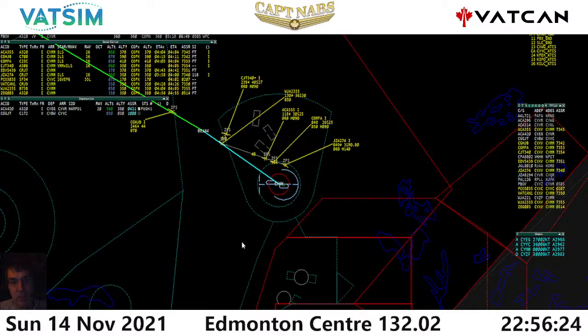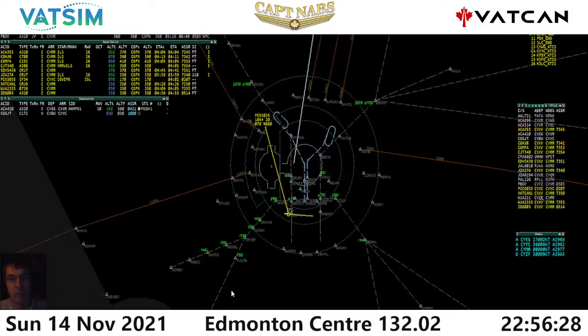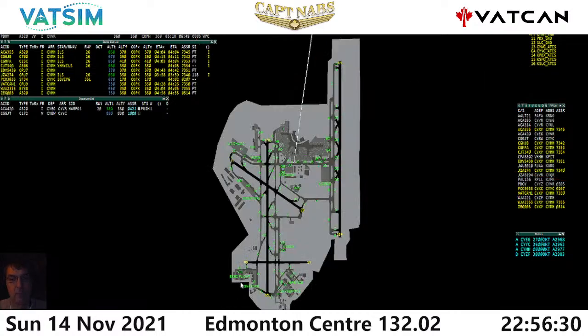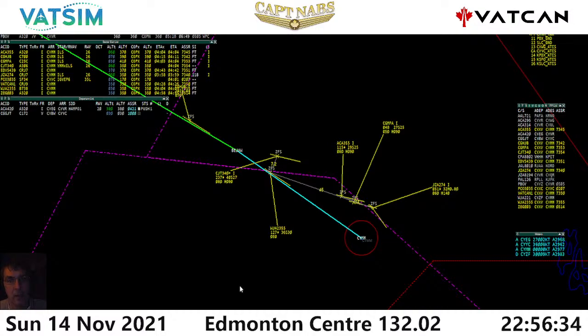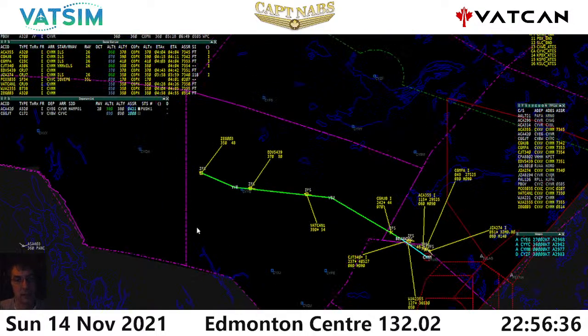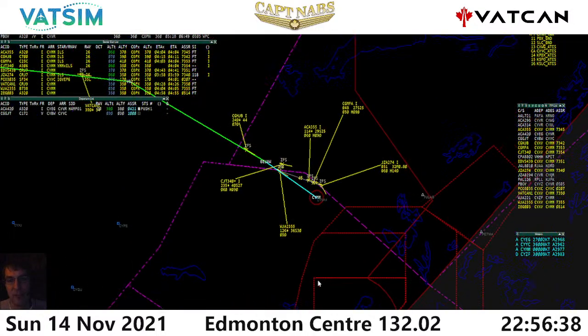WestJet 2355, fly heading 090, vectors for the ILS 26. 090, WestJet 2355. Okay, he's taxiing out. How's the rest of my line of airplanes in this juggernaut here?